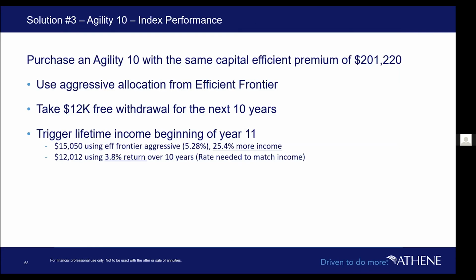So here's another option. Use the Agility 10. We're going to use the same efficient premium, and then we're going to allocate it onto the efficient frontier. Trigger lifetime at the beginning of year 11. We're going to offer the client $15,000. And with just an average return of 3.8%, we can still offer the client that same floor of $12,000 annually.